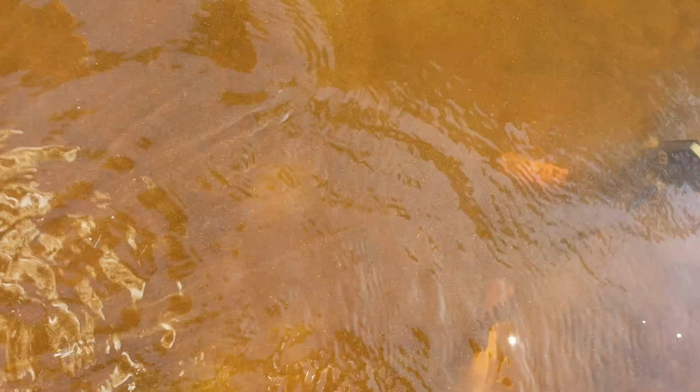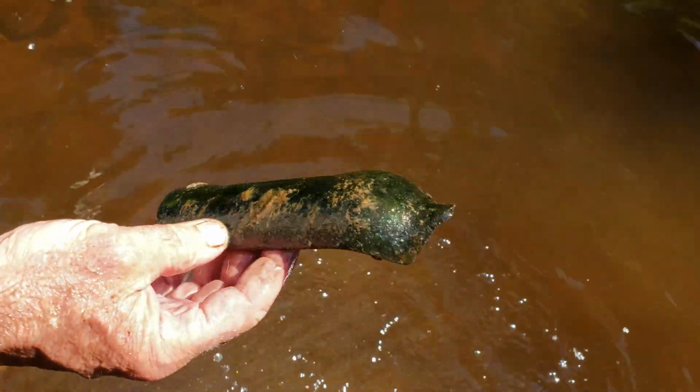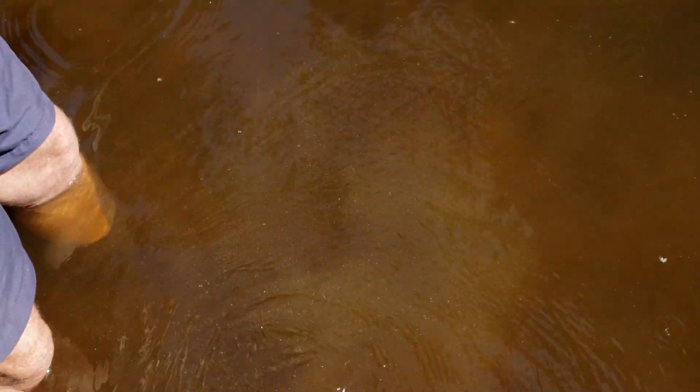I'm just trying to see if I can see anything. Lengthwise away, to your right. Yeah. There's a big rock there. Oh, it's a broken piece of old bottle. No, I tried. We just saw that part of it.